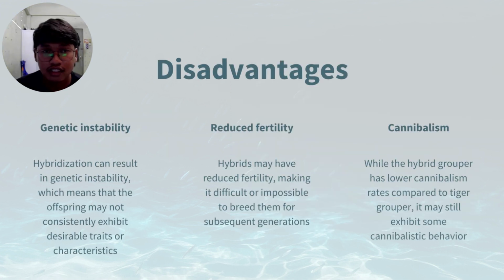The first disadvantage is genetic instability. Hybridization can result in genetic instability, which means that the offspring may not consistently exhibit desirable traits or characteristics. This can make it challenging for fish farmers to predict the quality and performance of the hybrid grouper, which may affect market acceptance.